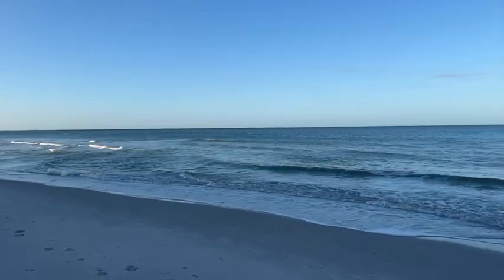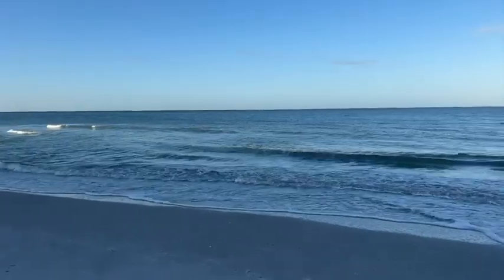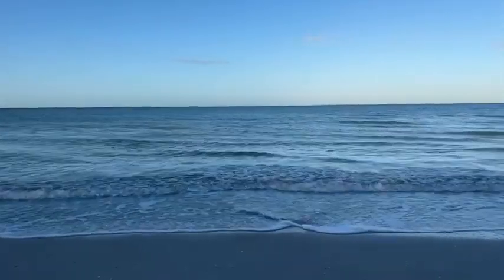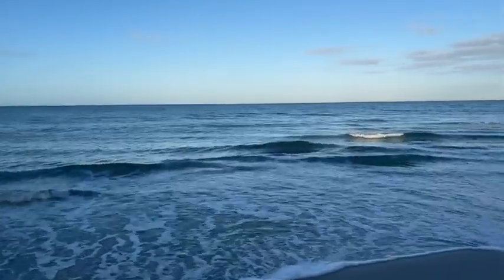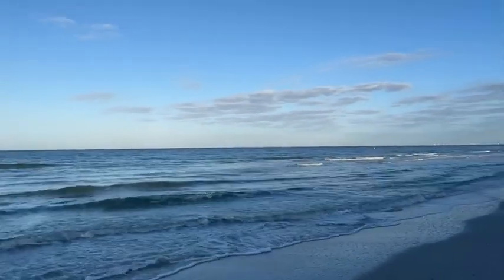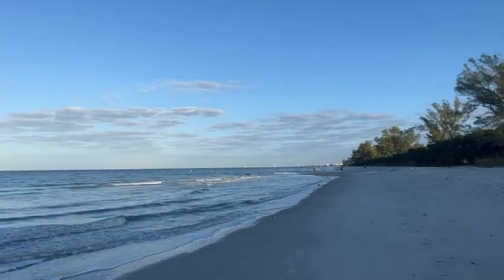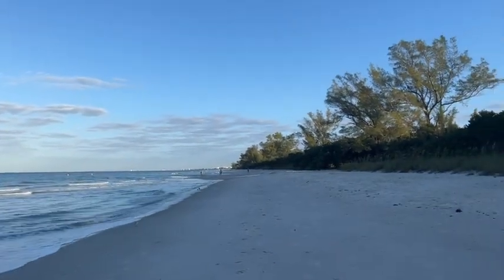Charlotte, good morning. Another look up our beach. It'll be a little brighter as we make our trek back up the beach this morning. I don't know if we'll get to Wiggins Pass this morning. We'll see how far north we get.